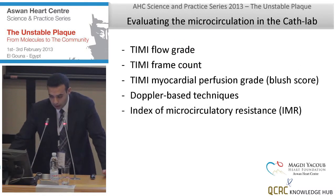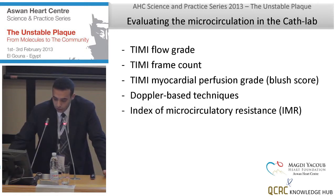So this has set the scene for trying to come up with different tools to evaluate the microcirculation invasively, starting early on in the late 80s with TIMI flow grade, TIMI frame count, TIMI myocardial perfusion grade or the blush score, Doppler-based techniques, and lately the index of microcirculatory resistance.